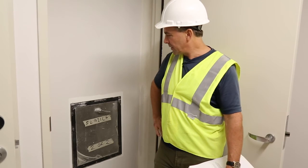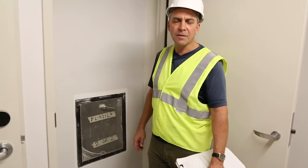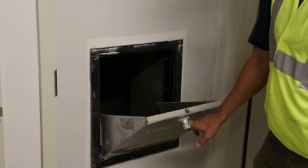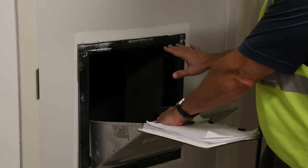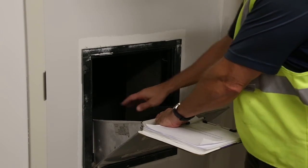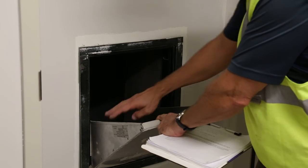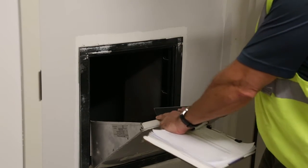All right, we're at a typical trash chute door. We're on the 15th floor of the south tower, and this is a standard bottom hinge trash chute door, which opens up to this limit right here with this flange. So this is the maximum the door will open as designed. It's very important that people don't overextend this door to make it go all the way horizontal. The only way that could be done would be if this flange were broken.